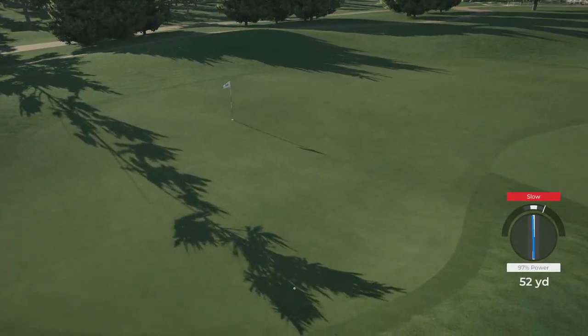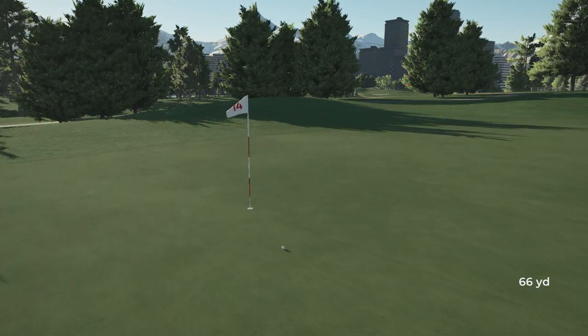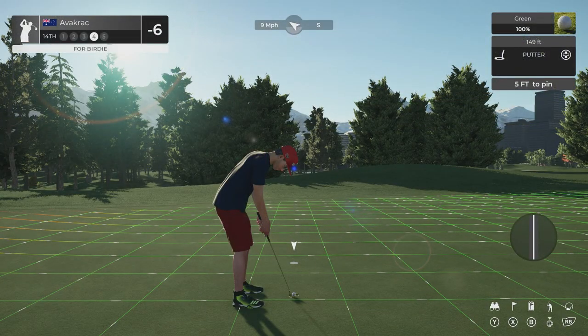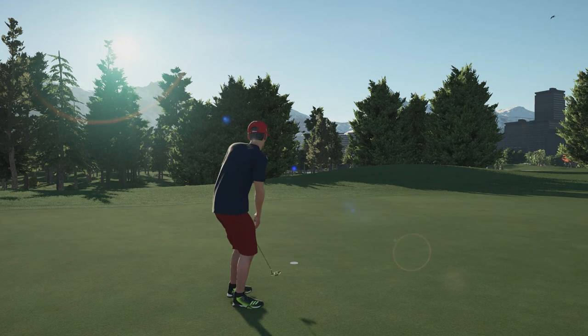Oh, it needs to hit that slope. Well, there it is. There's the slope. Oh, go. Get in the hole. Get in. Oh, that's a shot. That is a shot. All right, beautiful. And that'll take us to 7 under.